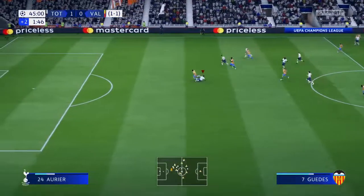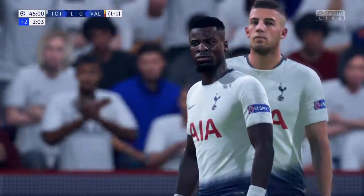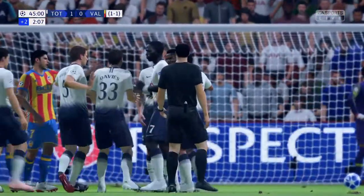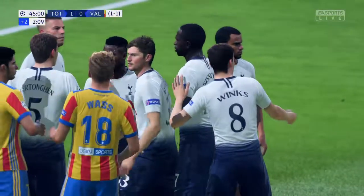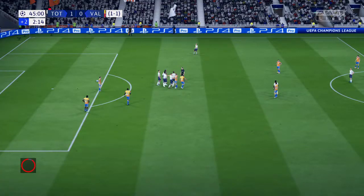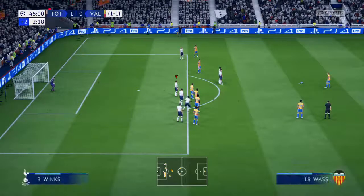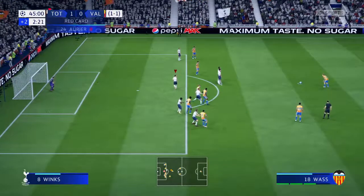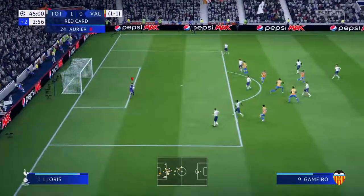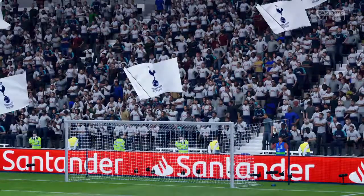Batshuayi. And it is Gonzalo Guedes. Now, was that the denial of a clear goal-scoring opportunity? And the official had no option but to reach for the red card. He decided it was a goal-scoring opportunity denied, Lee. Absolutely, no decision to be made, really. The card was out pretty quickly. So half-time it is.